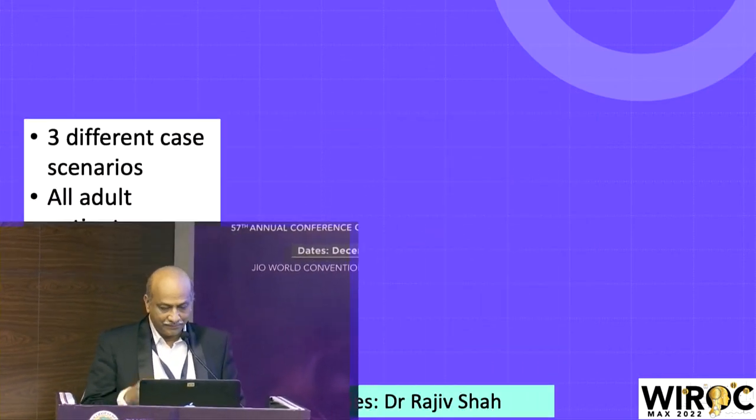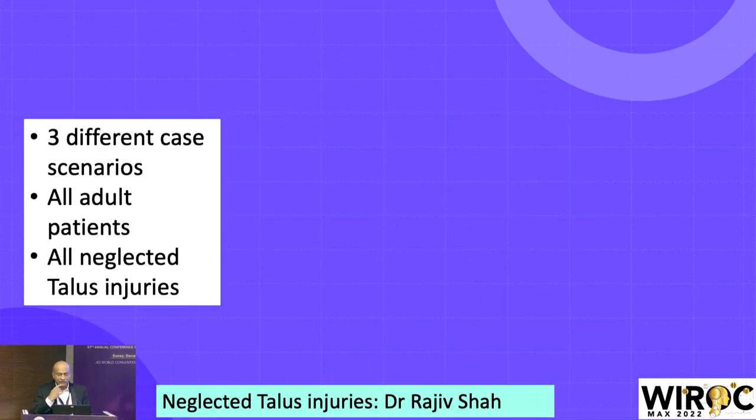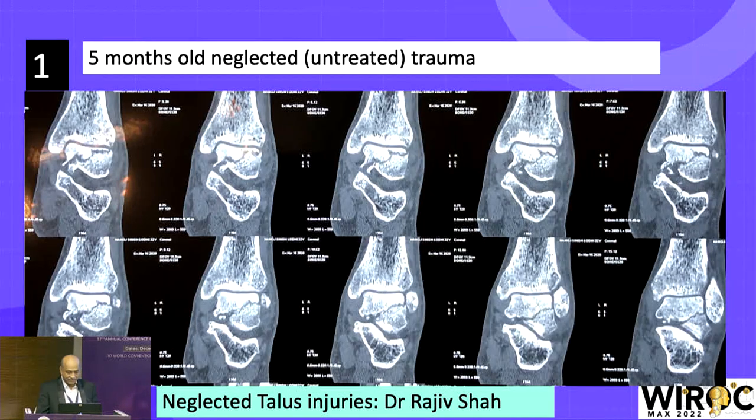Okay, so neglected talus injuries. I'm going to talk about three different case scenarios, all adult patients, almost of the same age group, and all either neglected, untreated, or poorly treated talus injuries. A 5-month-old neglected, untreated trauma treated by a quack. And these are the CT scan pictures.